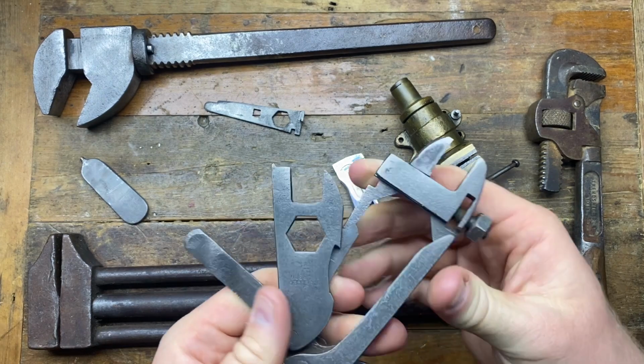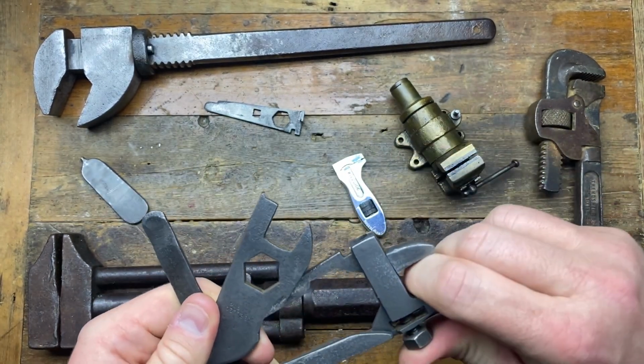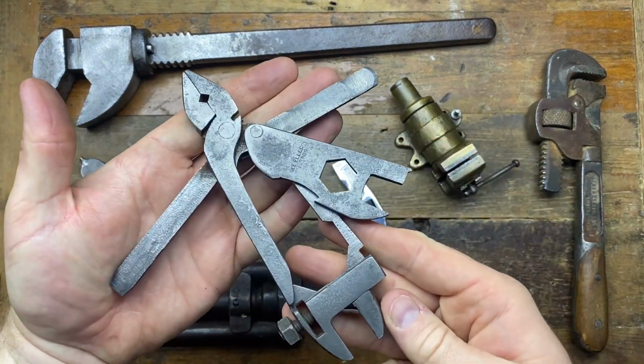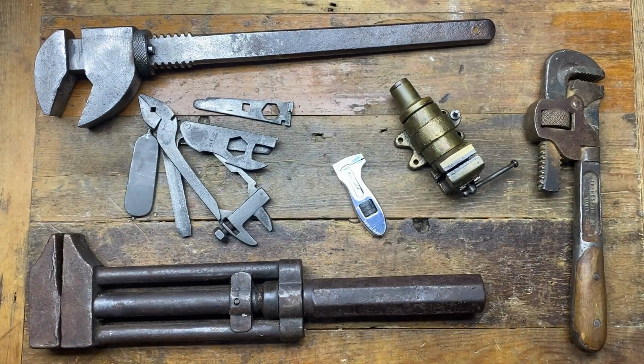Or do you go like that? I'll have to figure it out. I'm guessing it could be slightly seized and I need to run some oil on it. But I think that is the coolest thing I've ever seen in my life. I don't know if you've ever seen anything cooler.